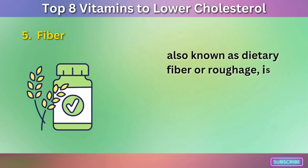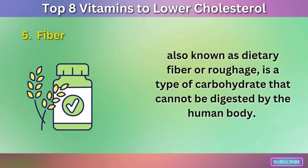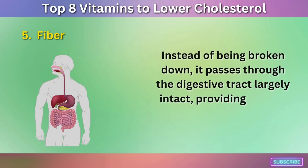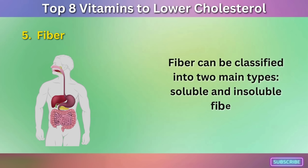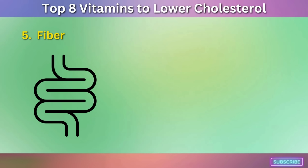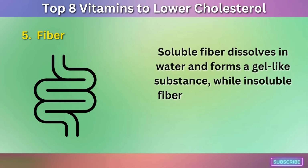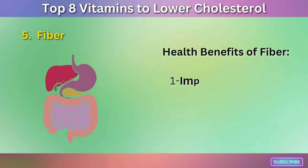5. Fiber. Also known as dietary fiber or roughage, it is a type of carbohydrate that cannot be digested by the human body. Instead of being broken down, it passes through the digestive tract largely intact, providing a range of health benefits. Fiber can be classified into two main types, soluble and insoluble fiber. Soluble fiber dissolves in water and forms a gel-like substance, while insoluble fiber does not dissolve in water and adds bulk to the stool.